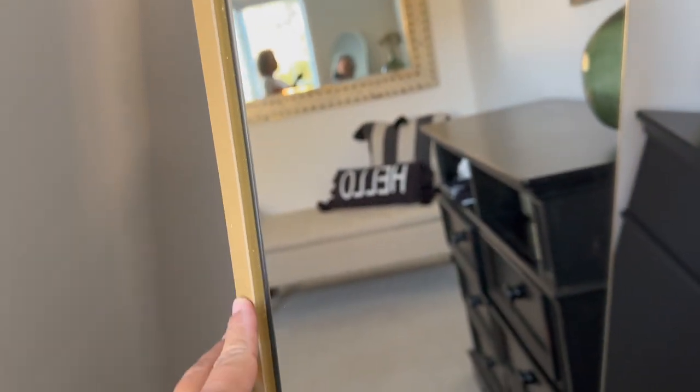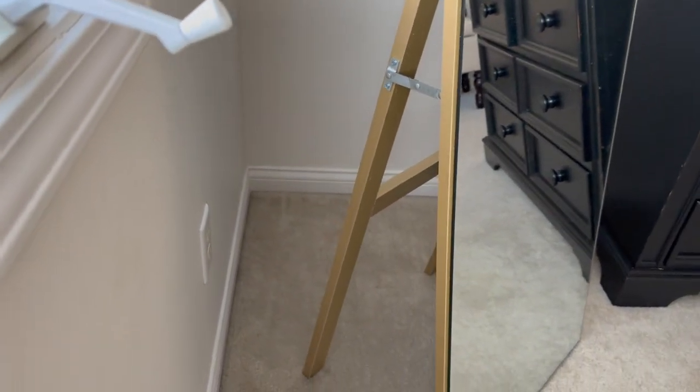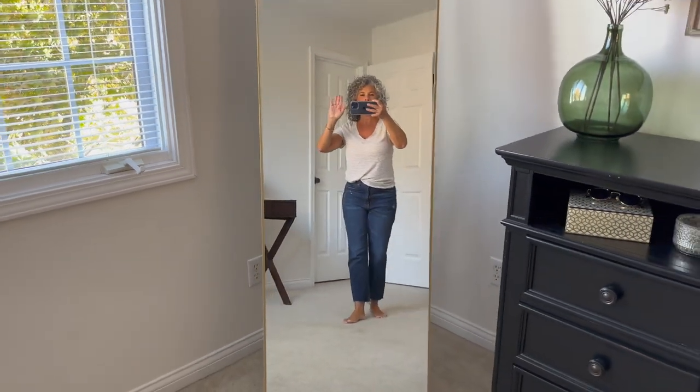Right, guys? Hey! I love the thin gold frame on the edge of the mirror. I think that's how it stands. And it is going to be perfect for my videos.